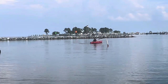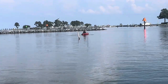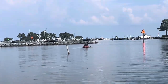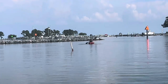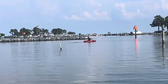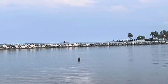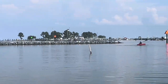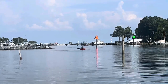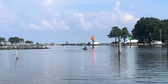So I'm out here on the bay, out on the dock. Trav's out on the kayak, having the time of his life right now. Look at that boy go. So peaceful out here. Very serene. Another proud dad moment right there, guys. Look at that boy going out there on the kayak. Awesome. Love that little boy.